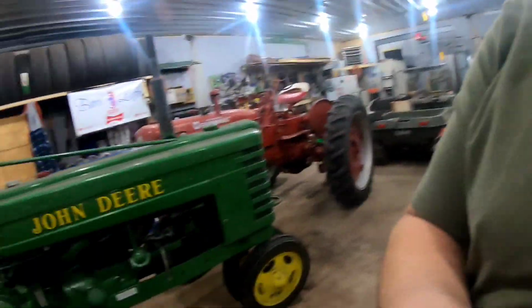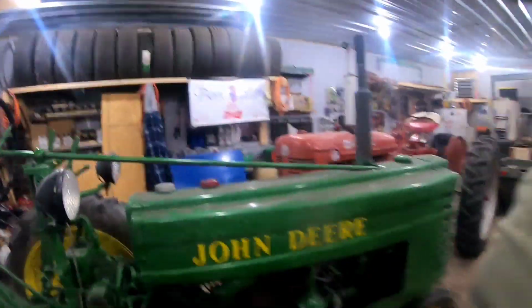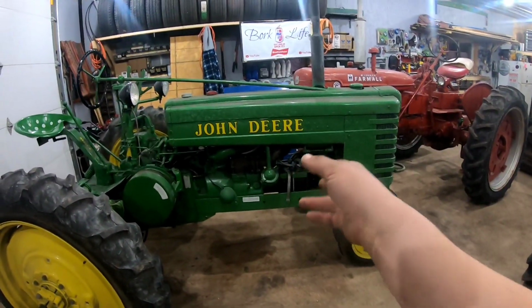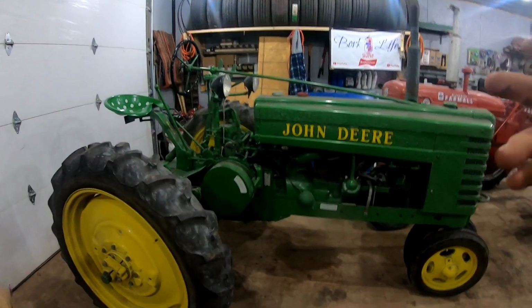So I went and refreshed my memory and just brushed up on what I had researched before. Going off the serial number 27961, that puts us at a 1941 model. They made these between 39 and 47, if I'm correct, so it's a relatively early H. Obviously it's a 6-volt tractor. It's 14 horsepower on the belt, 12 on the drawbar.